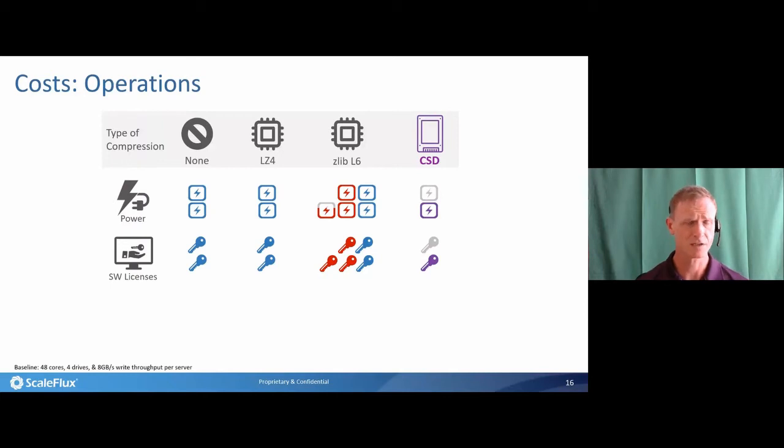With zlib level 6, it's extremely burdensome on the CPU, and what we see is that to achieve the same level of throughput, it's going to take up to 5 times the amount of CPU. So now we're significantly increasing the software licensing. With the CSD 2000, or a computational storage drive doing that compression, we're reducing the number of servers, reducing the number of drives to achieve the same level of performance and throughput, and saving on software licenses.